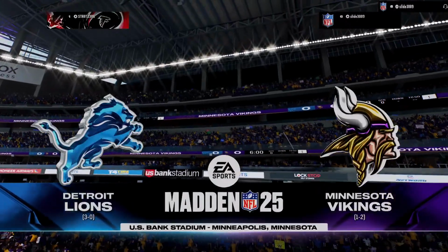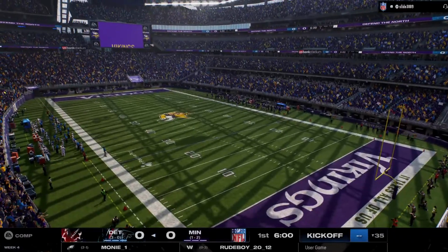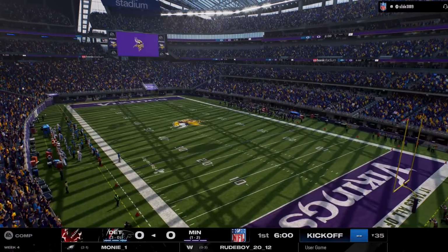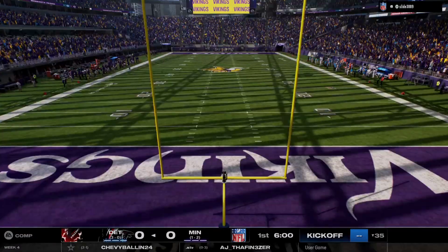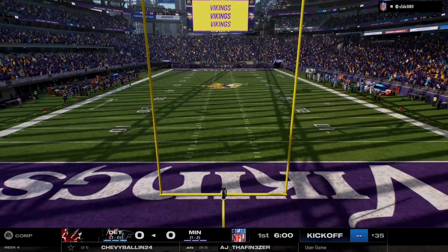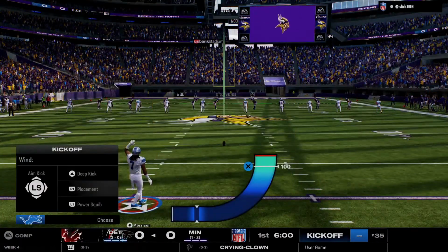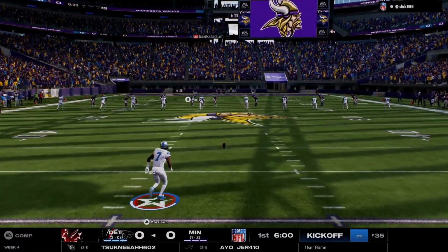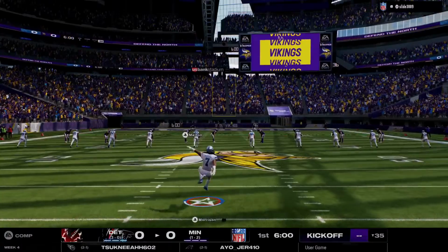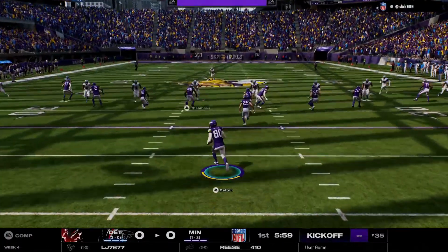It's one of the NFL's newest venues, but it's already earned a reputation as one of its best. This is US Bank Stadium in Minneapolis. Plenty of season left to go. 3 months of football ahead as we are underway here in Week 4.